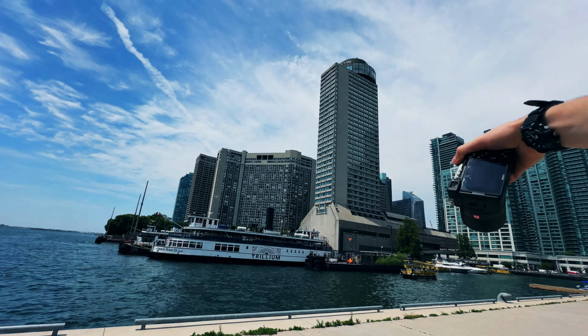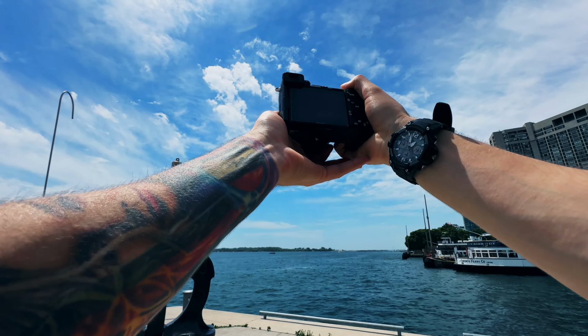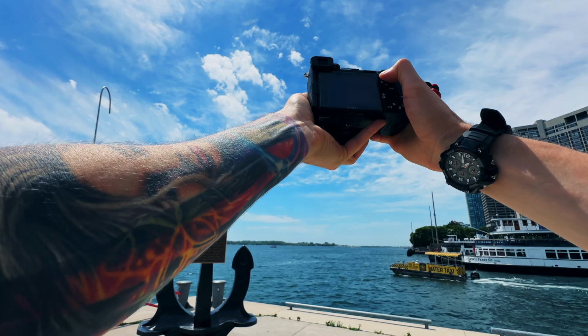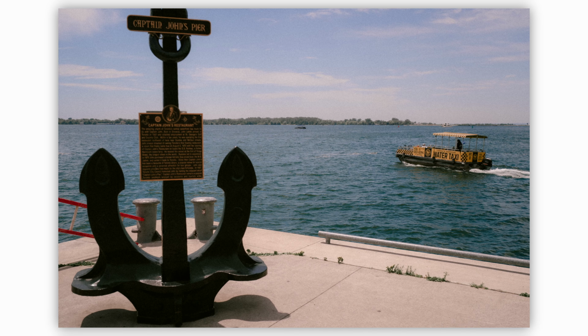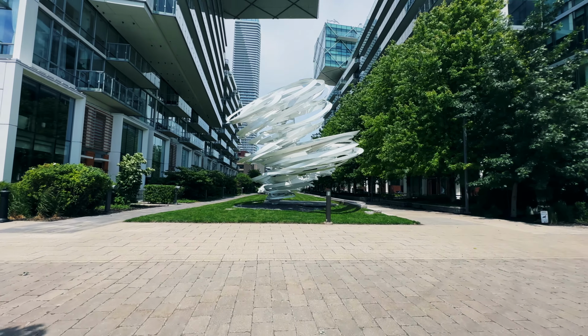I will wait for that boat to line up with this anchor, and that would be my frame. That looks very strange.